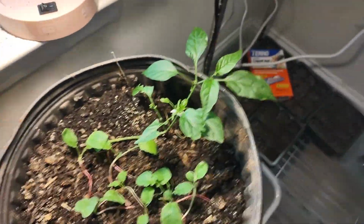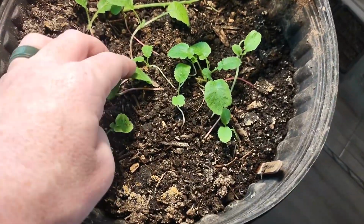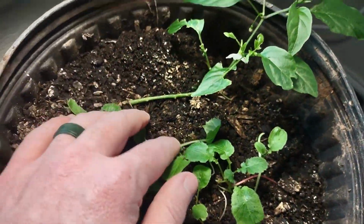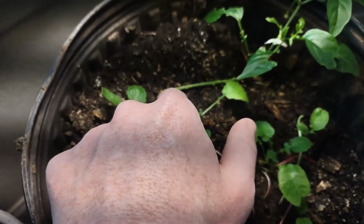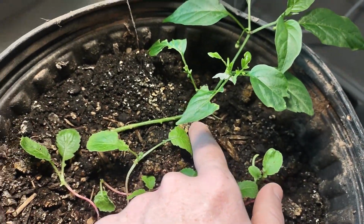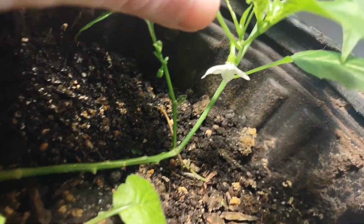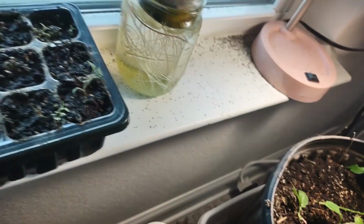And then over here, I've got, again, a bunch of radishes, but I also have the Thai chili pepper, which for some reason just kind of fell over and grew across the ground, but it's coming up and it is actually putting on a flower, which I was not really expecting. So see how that does.